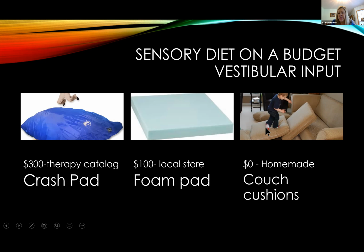What the little kiddo's doing in this picture is what we call a cushion ladder. So he's got to try to step up those cushions, and it's a ladder up onto the couch. That's giving him that good vestibular input as he's having to shift his weight and get up onto the couch. The other thing you could do is simply lay those couch cushions on the floor and allow the child to crash and jump into those.